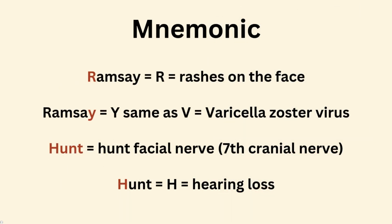So here I created a mnemonic to easily remember Ramsay Hunt syndrome. Starting with the word Ramsay, the letter R. R stands for rashes on the face. So you'll have rashes on the face, same as shingles. Second, the end of Ramsay, which is Y. If you remove the straight line down, it will become V. And the V stands for the cause behind Ramsay Hunt syndrome, which is the varicella zoster virus.